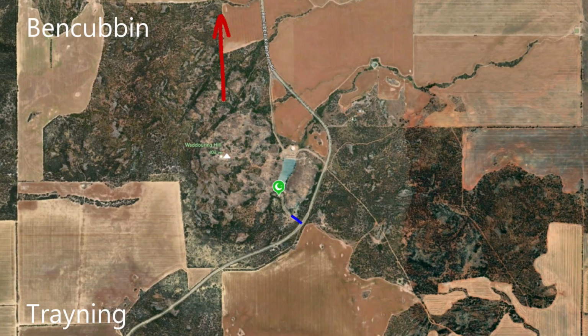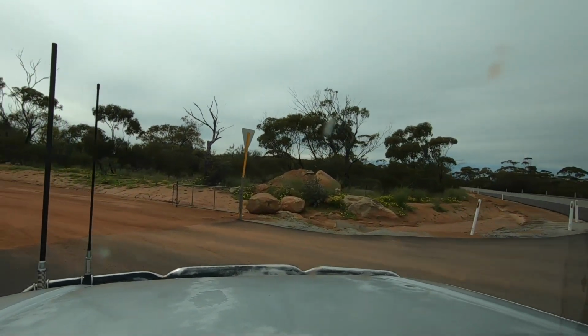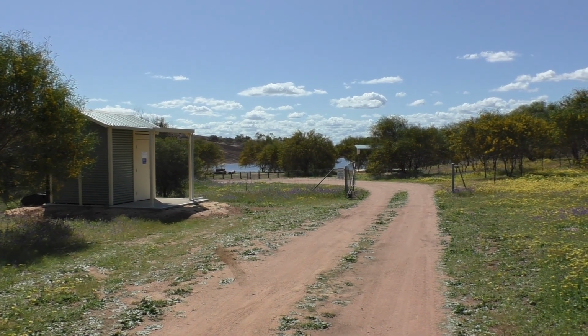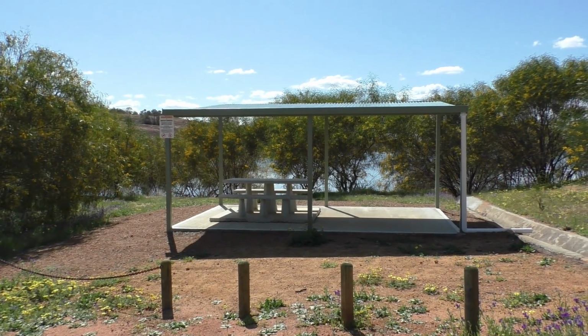Another campsite not far from Beringbooding is Waddouring Dam. You'll probably notice that the majority of campsites on this list are in shires north of the Great Eastern Highway. The towns in this area seem to have gone the extra mile in providing really excellent campsites for travellers, and you can easily say thank you by visiting the towns and stocking up on fuel and supplies, and by utilising businesses in those areas when you can.